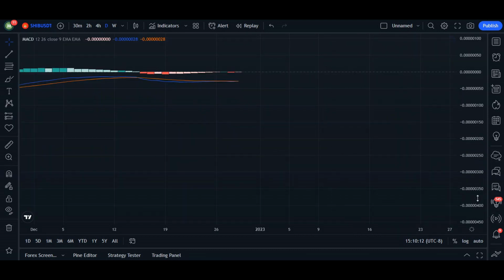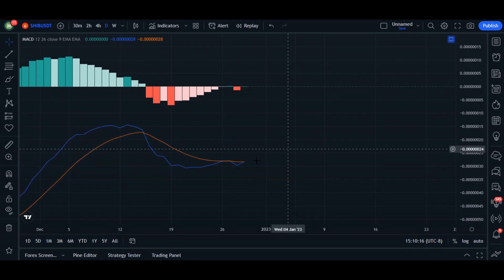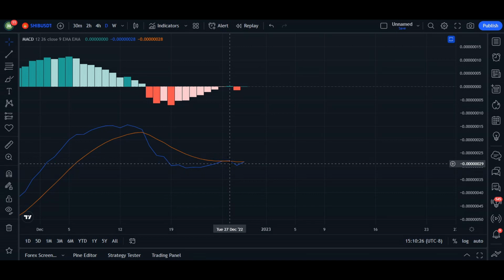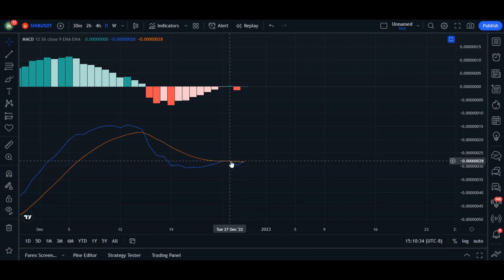Now, if we take a look at the MACD indicator that does measure momentum, we can see that it is possibly going to cross over. I'm not going to say quite yet because we can see what happened here on December 27th when we saw the MACD line and signal line cross over together, and typically we would see the spaces in between or these two lines moving further away from each other that would strengthen that current momentum, but it fell flat.